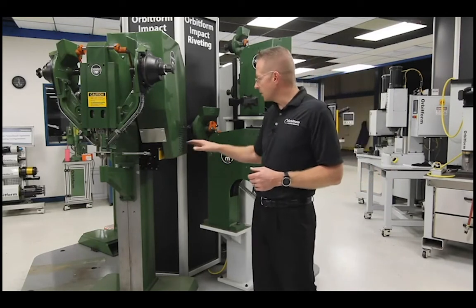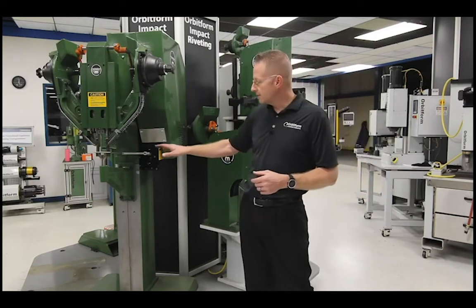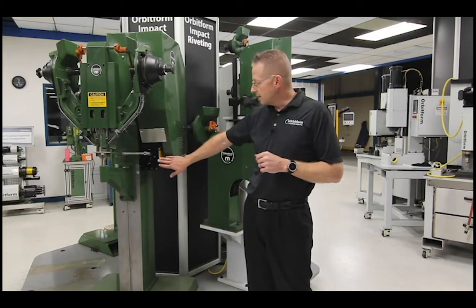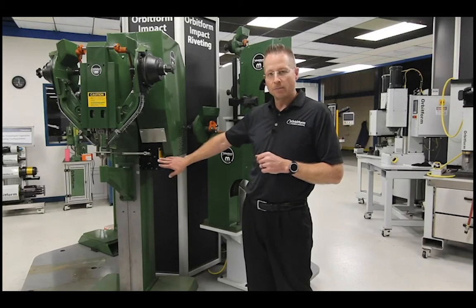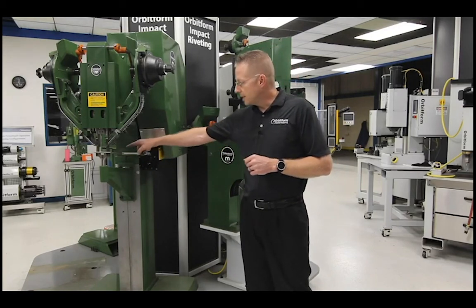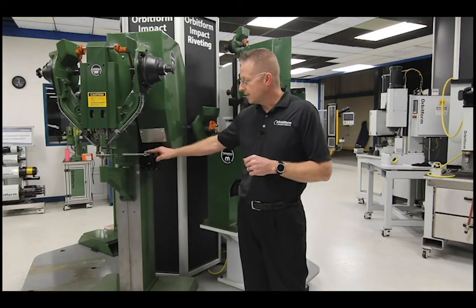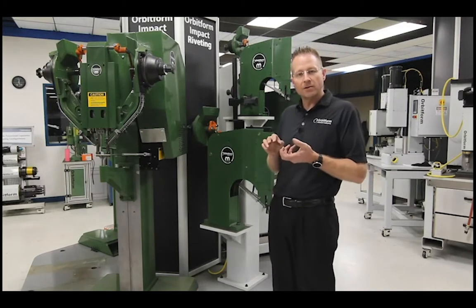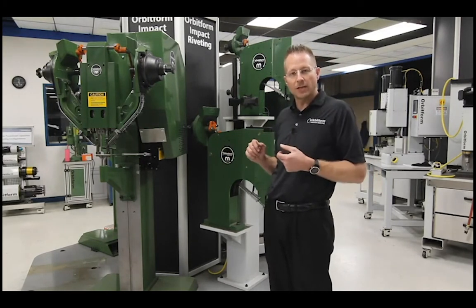The safety for both of these types of machines, as with the single spindle, the Milford Standard safety probe includes a wire. It's a point of contact device. So this travels the entire stroke to make sure that the operator's fingers aren't in the way before the machine activates.